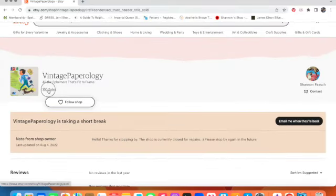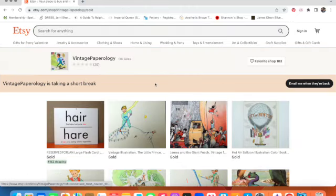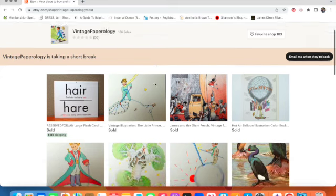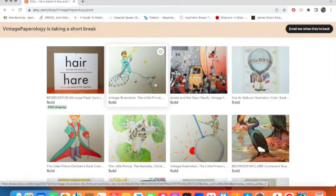I can go over here to sales. Yeah, so we have kept all our inventory. Like I said, it hasn't taken up much space, so we just kept it in storage and moved it with us. We've moved a couple times since then, knowing we would probably get back into it at some point. So anyway, Vintage Paperology, we didn't only do those illustrations like I was talking about.